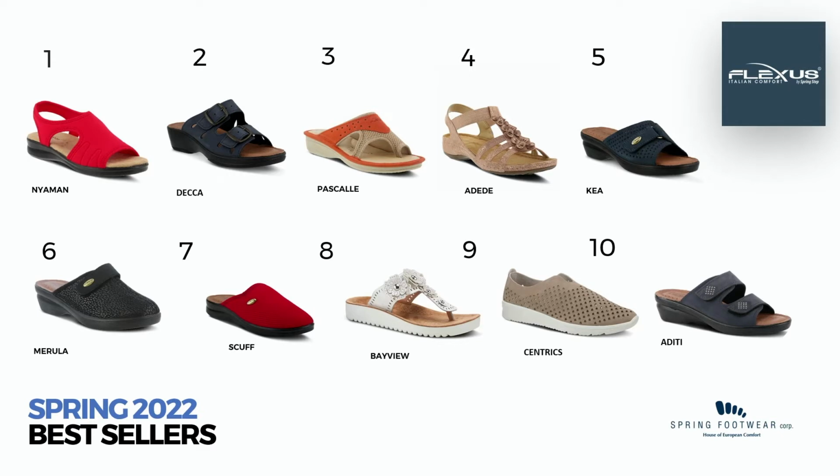Number 2 is DECCA. Number 3 is PASCALLE. Number 4 is ADEDE. 5 is Kia. 6 is Marula. 7 is Scuff. 8 is Bayview, very exciting. You'll see some new colorations and styling there. Number 9 is Centrix, and number 10 is ADEDE.